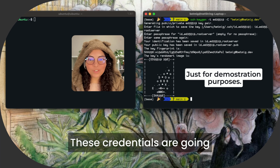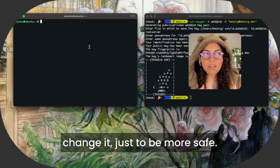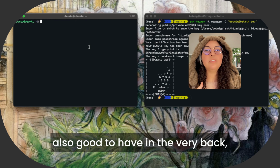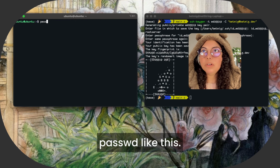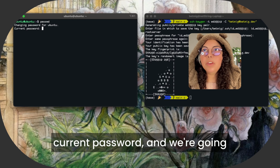Okay, so let's go back to our root server and change the password. Remember, Hetzner gave us that weird password that might get compromised, so let's change it just to be safer. I know we're going to be using these special types of keys, but it's also good to have those credentials changed as well, in the back. So we're going to type passwd, enter, changing password for Ubuntu, current password, and we're going to create a new password. Perfect, and the password has been changed successfully.